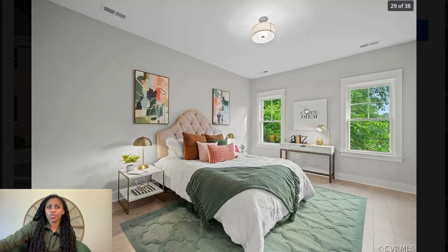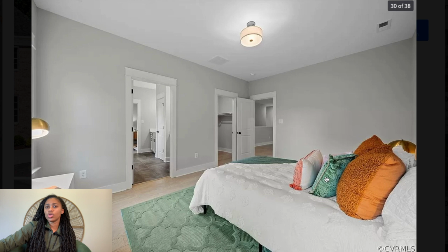I like this simple bedroom. I don't dislike it. I like that they all have windows. They have to have windows. Okay, so looks like this is a shared bathroom. So one of the bathrooms is shared. So this is a bedroom, and I'm assuming that this is another bedroom here.